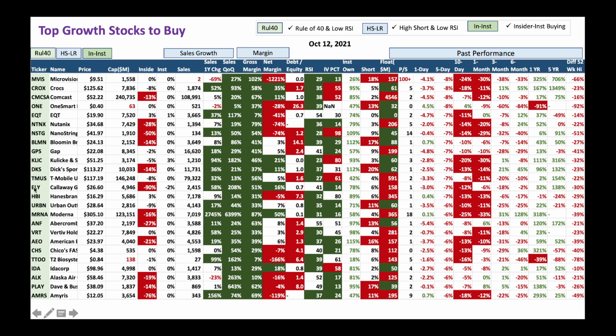I also love ELY, Callaway Golf. I have been trading this for a long time. When it drops like this, you could pick up some Callaway Golf. Golf is always in style. It will come back. I know a lot of people like to play golf. You could buy some Callaway Golf into this downturn and take it from there. Then we'll look at a few more.